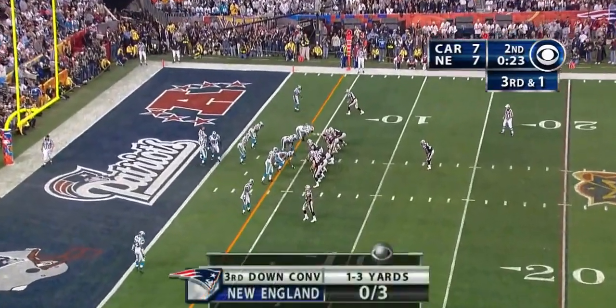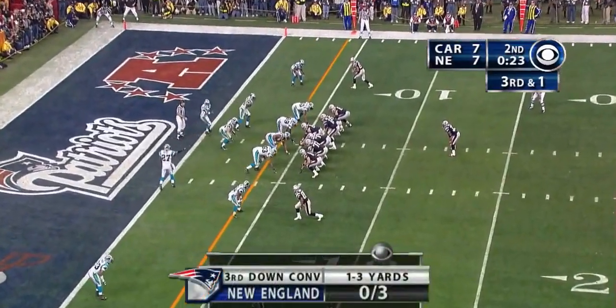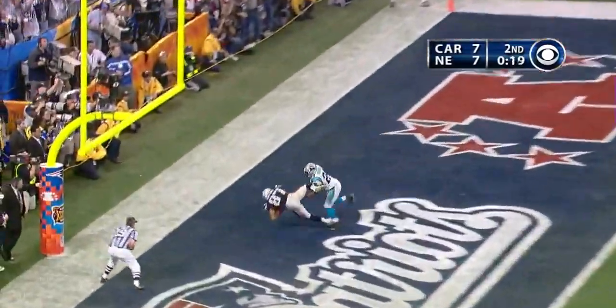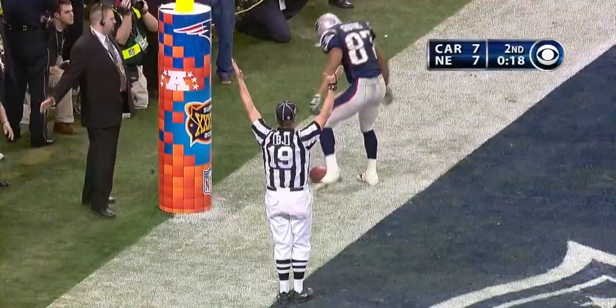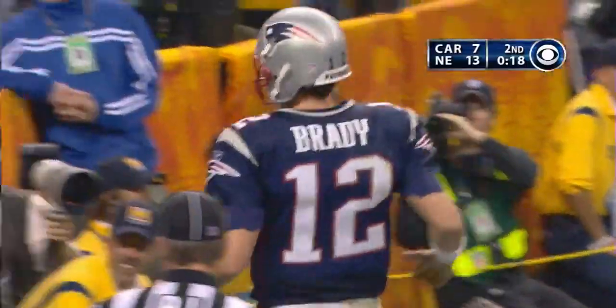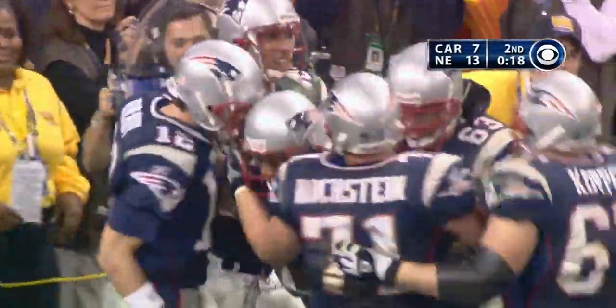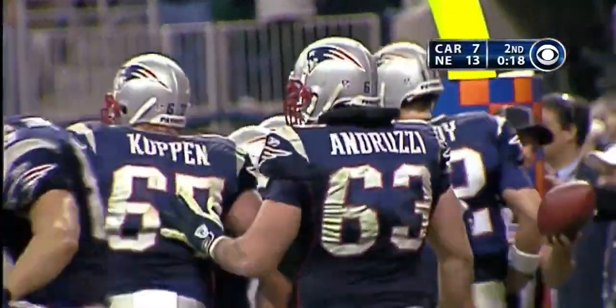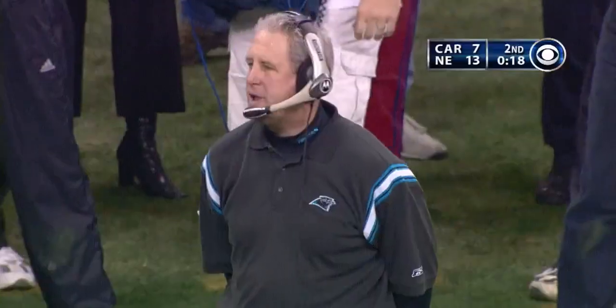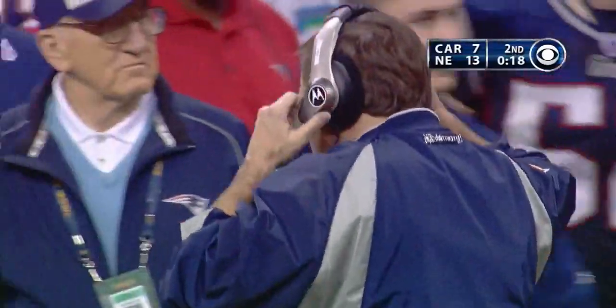3rd and 1. Brady, play fake, throw, touchdown! Welcome home to Houston, David Gibbons. That was some drive by this New England offense. It was some drive by Tom Brady.